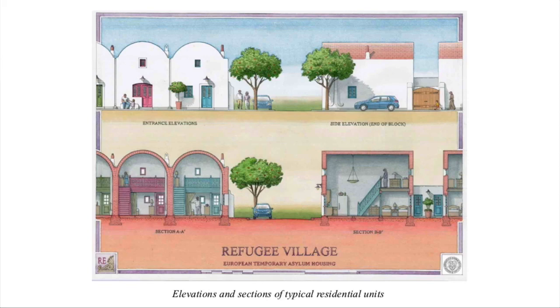Some drawings, the elevations here of these units. There could be some variation in the details. There's a small fireplace in each one because many of the refugees would be comfortable cooking their meals in a fireplace. And then the section cuts show you the interiors and how the construction might work.